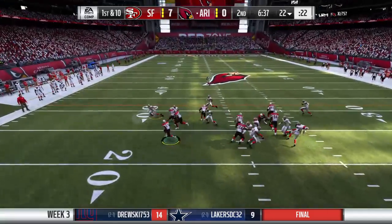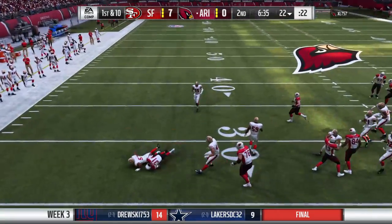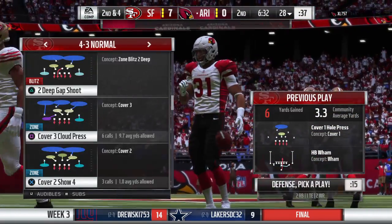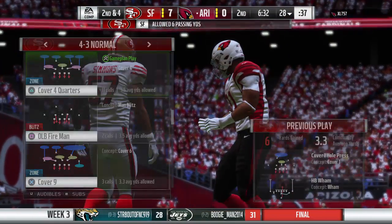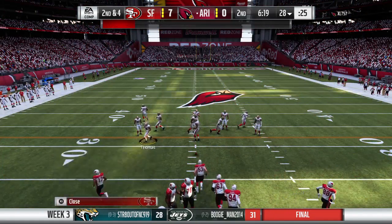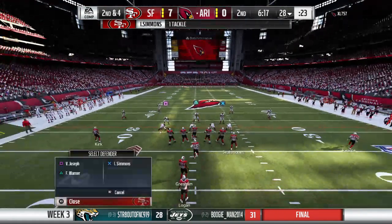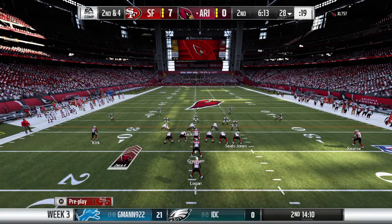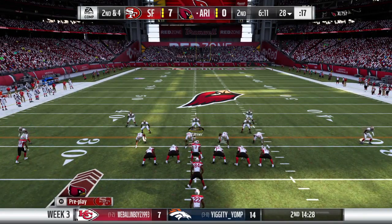And they'll start the drive on the ground with Johnson. And he'll be brought down here at the 28. It's a 6-yard pickup, and it gets him to 2nd and 4. Well, it's time for them to be good teammates right here. And what I mean by that is possess the ball for a little while. Get at least 2 first downs. Give their defense a chance to settle down a little bit after they give up a touchdown.